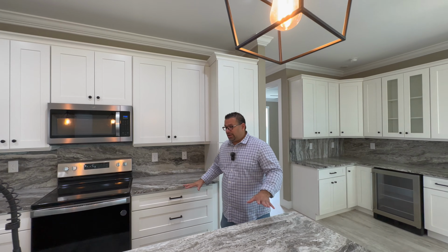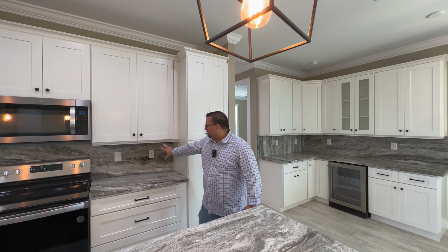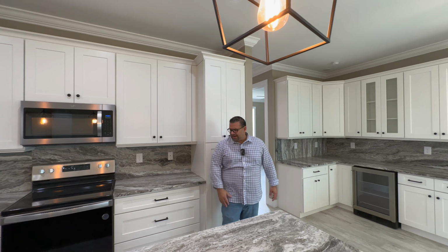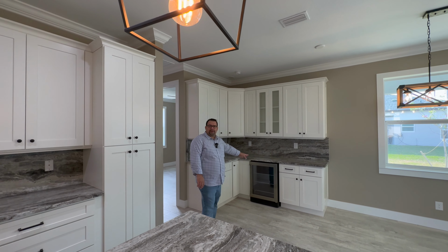I love the kitchen, it's really spacious. You got granite everywhere on the backsplash, so it's gonna be easy to clean and all that. Stainless steel appliances. You're gonna have over here a little cooler so you can put your wine if you want to.